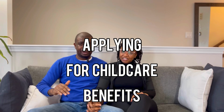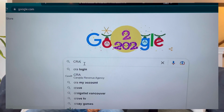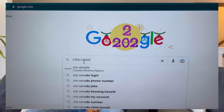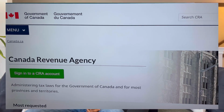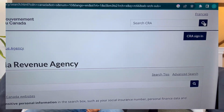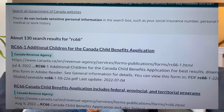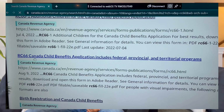We've gone through it, so you don't have to. If you're applying for a child care benefit for the first time, this is the process. You go on Google, type in Canada Revenue Agency, go to their website, and look for two forms. You just need to find a place to download forms. They are called the RC66 form and the RC66 schedule form. These are the two forms you are looking for.